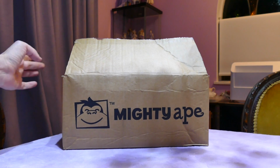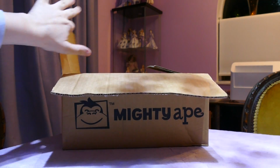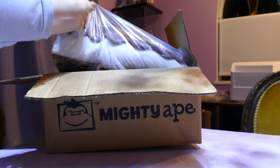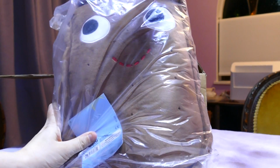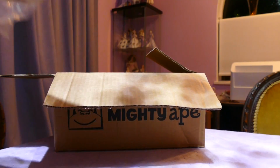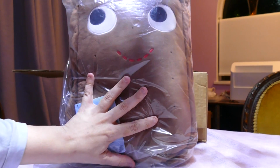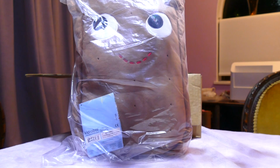This is for my new tablet to protect it when I'm out. Now I've opened the box, but I have not pulled it out yet. So let's get it. Oh my goodness. Oh my goodness. It is a giant s'mores backpack. Not kidding, it is a s'mores backpack. I gotta see how far I can get it so that it can get all in the camera. Check it out, it is adorable.